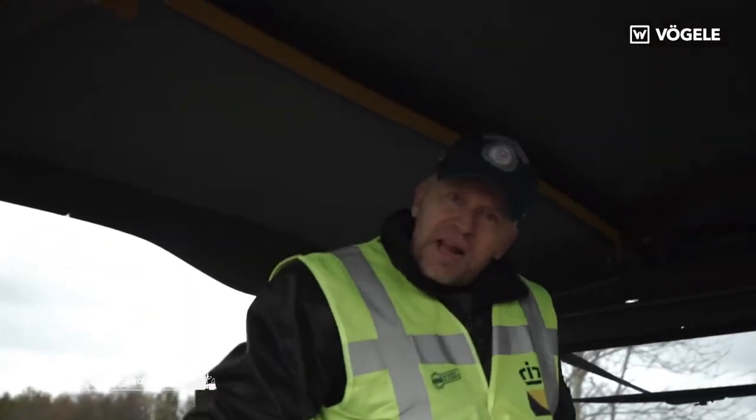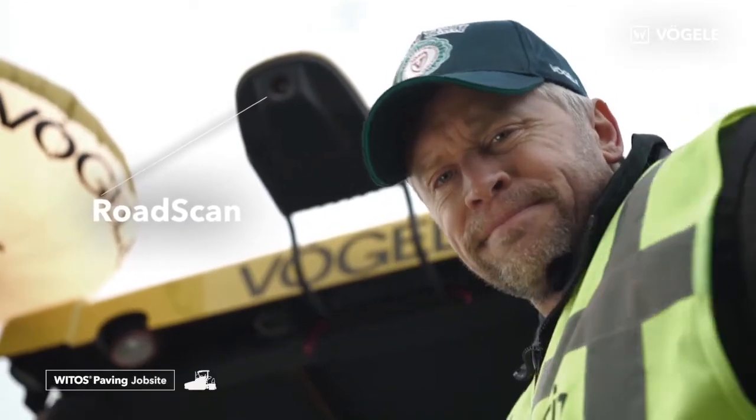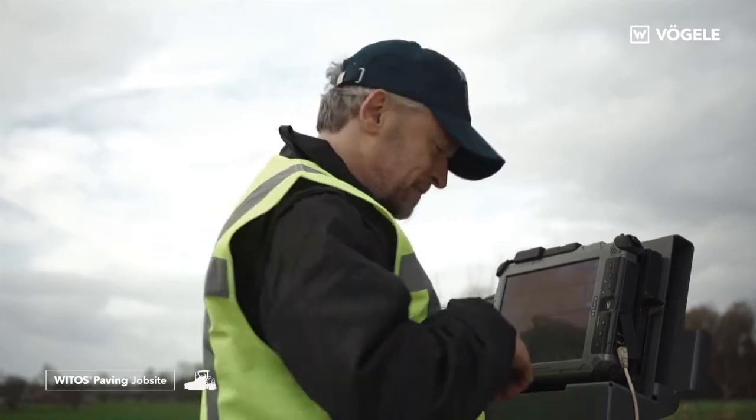I instantly know how much material has been paved and how much is still coming. And road scan shows the temperature of the asphalt behind the screed at any time. Everything's running to plan here, so let's start unloading.